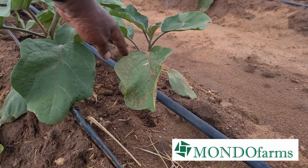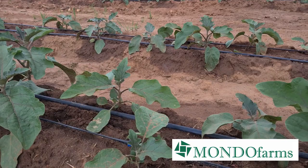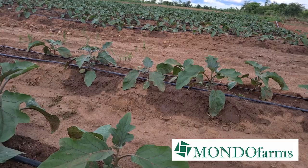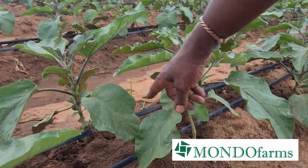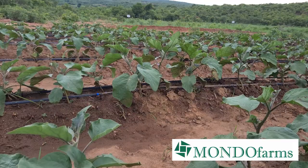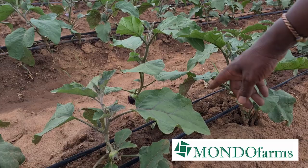And the actual eggplants themselves are planted diagonally. We used a 50 centimeter spacing so that when the bush grows out, it has space to express itself. If I can follow along this line, look at the diagonal: zig, zag, zig, zag. Sometimes they miss the zag, but at least you get the general idea. You can see some of the fruits that are coming out there.